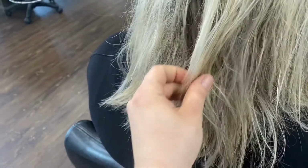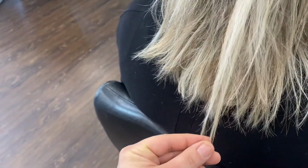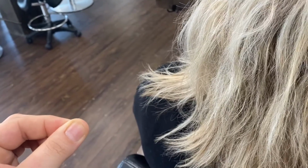This is my beautiful model, Jessica, and while we were checking out the condition of her hair, as you can see, it's pretty frizzy, pretty coarse, pretty thick, can be sometimes unruly, but she does like to style with her natural texture sometimes. So after diagnosing her porosity, making sure that her hair was still healthy, that the color was where we needed it to be, we decided that the Express Treatment was going to be the best option for her.